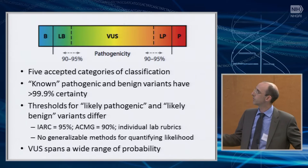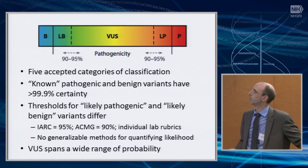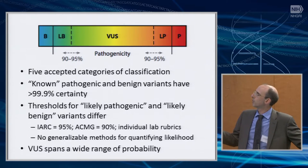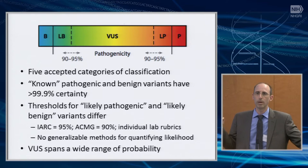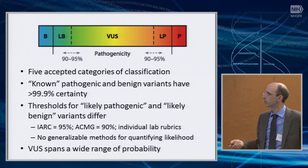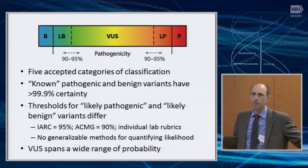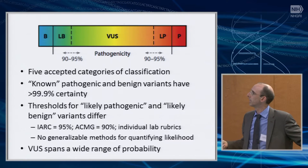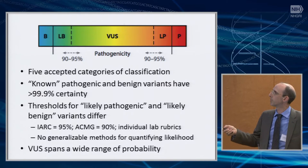And what it boils down to is the five categories of classification. There's benign, likely benign, pathogenic, likely pathogenic, and then VUS in between. And one would assume that pathogenic and benign variants should be greater than 99% certain to be pathogenic or benign. But the thresholds for what constitutes a likely pathogenic variant or a likely benign variant differ. So there's an international consortium for cancer research that thought that to call something a level 4 or likely pathogenic, that should be a 95% likelihood. The ACMG has said this should be a 90% likelihood.